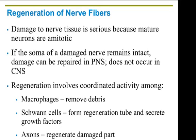So this is the easy part. For regeneration of nerve fibers, you only have to remember 3 things. 1, macrophages are going to come in and clear up the old debris. So if the axon is damaged, they're going to come in and remove the old debris, kind of clean it out.